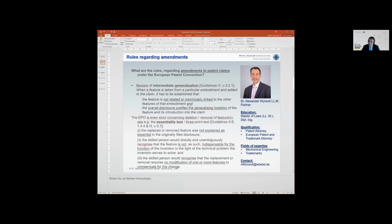This probably will seem a little bit weird to you, because the applicant, of course, is allowed to make amendments which he thinks or deems necessary, but this framework shows until which border you may amend your claim set. So I hope this already answers what the rules are.